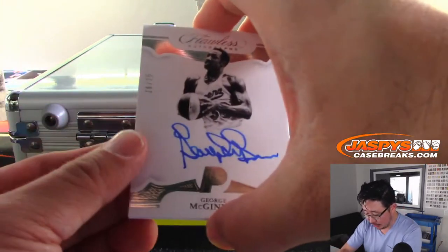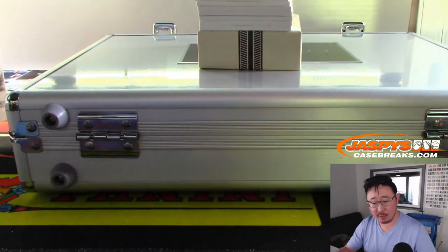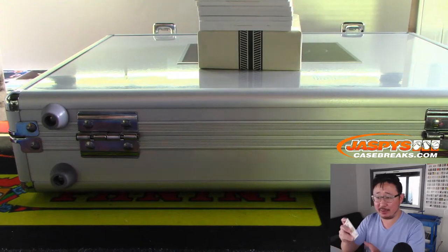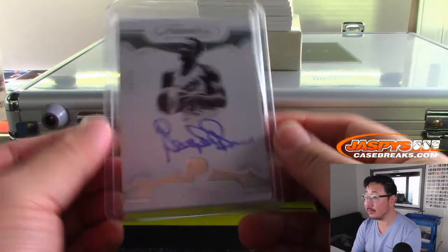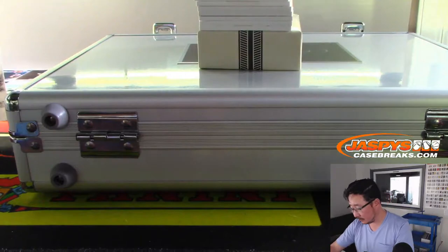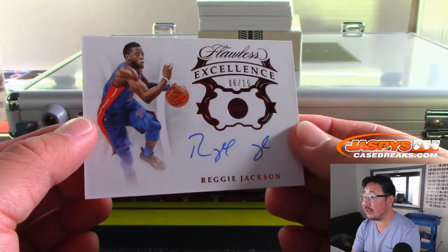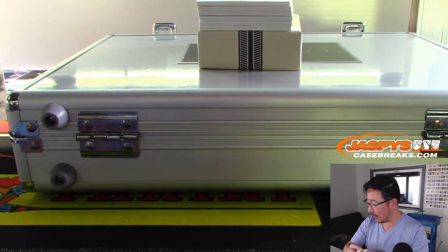First hit off the top is George McGinnis. 9 out of 25 for the Pacers. Ken with the Pacers. Cooper's wondering, I think a couple thousand dollars. Six out of 15, excellent autograph for the Pistons, Reggie Jackson. That'll be for Greg Darby in Detroit.